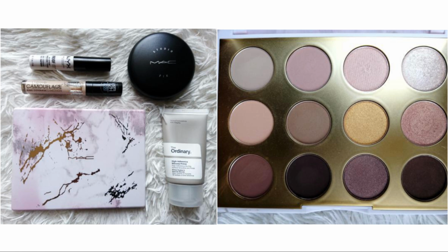Next up, we have Chris. She says she has a few Holy Grail products. The first one is the Ordinary High Adherence Silicone Primer. It's super affordable, performs amazing, and never clogs her pores, which is really rare for her.